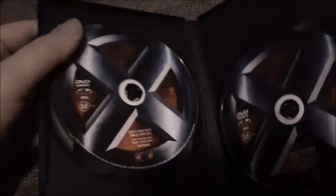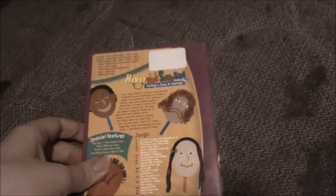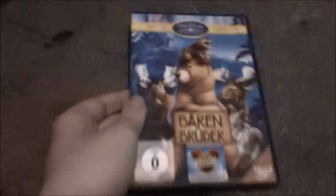This appears to be another bootleg DVD. In fact, the cover art appears to have been photocopied from the Australian release, as you can see. This is a German import. THX. Eco case.